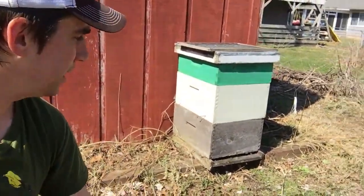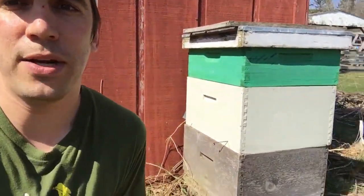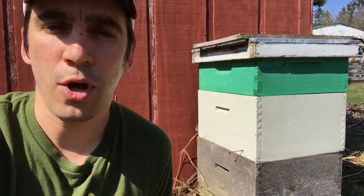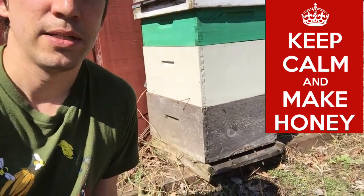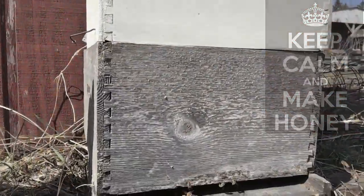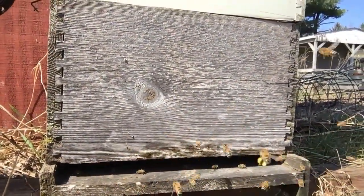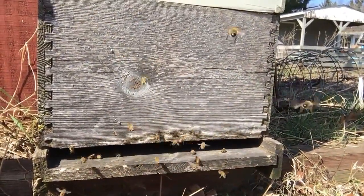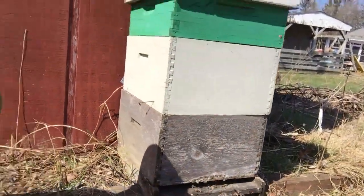I'll see if I can get a little bit closer. I'll move really slowly because you guys might know that bees do have stingers. They can sting, but if you're just calm and relaxed around them, they're not gonna bother you. You don't have to be afraid. So let's see how close I can get right here. Can you see the bees coming in and out of their house? They are so excited. This is an awesome day for them. They're so busy.